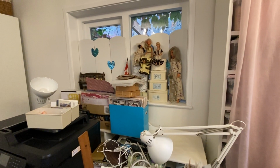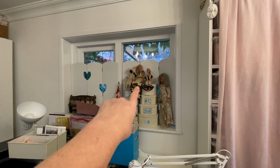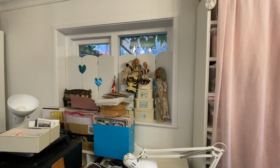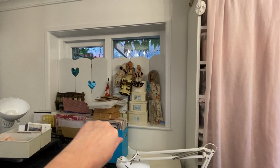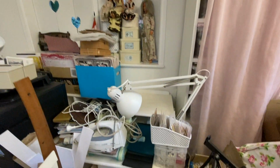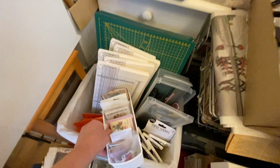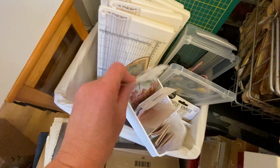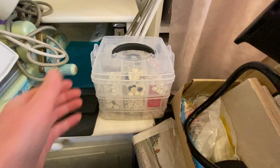Window ledge, some decoration, my old Barbie dolls over there. The one in the middle has a hand crocheted dress by a working colleague of my mum. So that dress is, I think, about 40 years old. In there, all sorts of bits and pieces. Here I've got a basket with really cute little cards to be used and added to junk journals. These are obviously not vintage. I bought those.